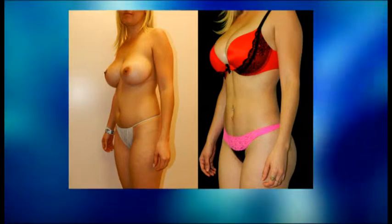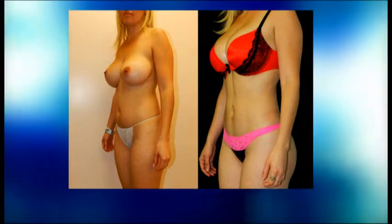At the same time, because your abdominal muscles are splayed apart from an enlarging uterus in 9 months, we basically also suture the muscles midline to get a tighter lower abdominal wall and a smaller waistline. Finally, for optimal results, we combine liposuction. Liposuction is performed on the upper abdomen and the flanks laterally to improve your overall tummy tuck result.